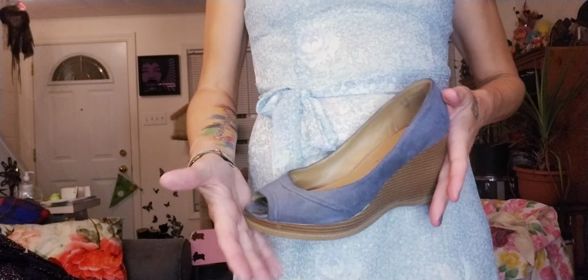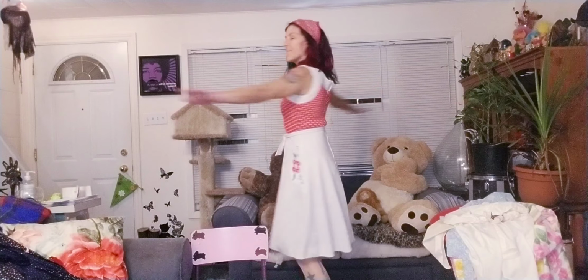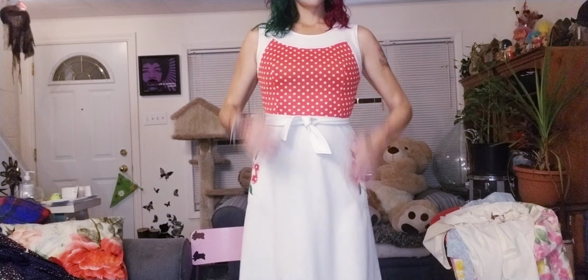One of my favorites coming up is the next one. These are the shoes I'm wearing with this dress. There is blue in there, so. This dress here is one of my favorite vintage dresses. I think it's from the 70s, but it could be earlier than that. Isn't it so pretty? I love how it has that part on it right there, the embroidery and the polka dots. And then I paired it with the polka dot bandana.